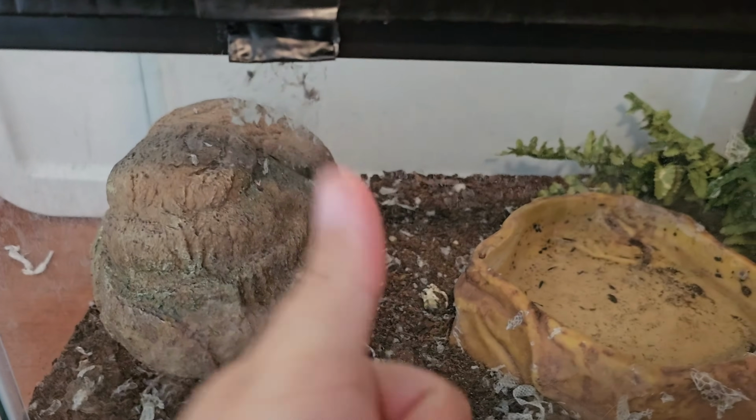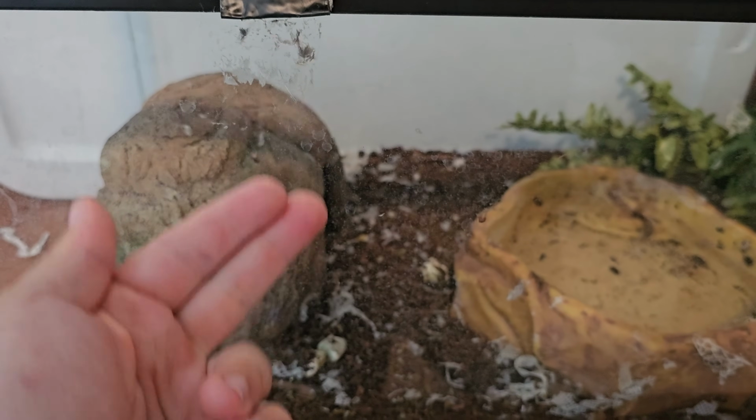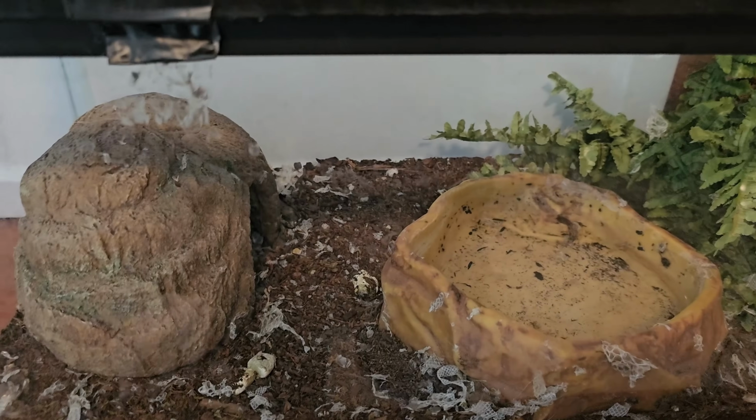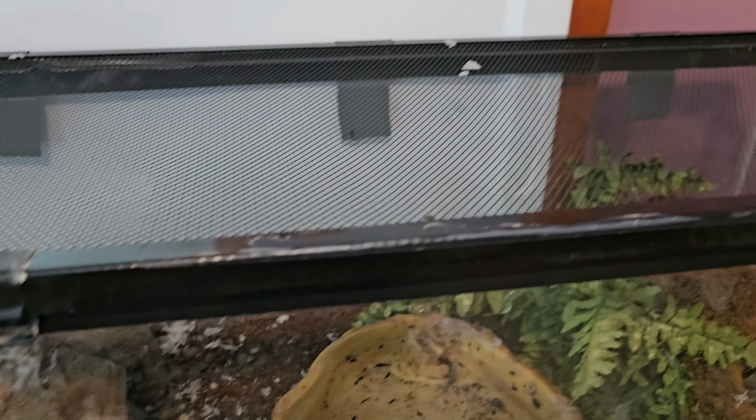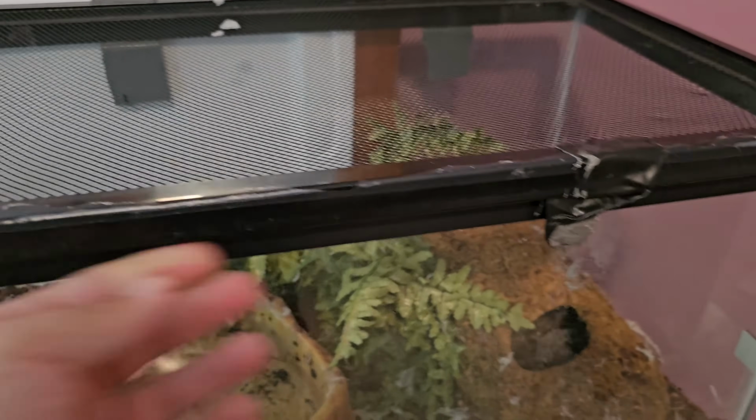So you know what that means. Crap care. Crap tank. Crap food, crap care. Look at this. Urate, feces. What is this? Tape, duct tape, holding the lid.